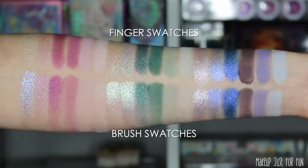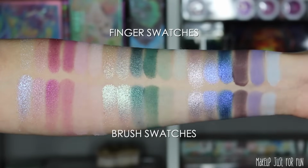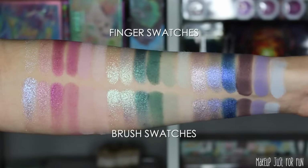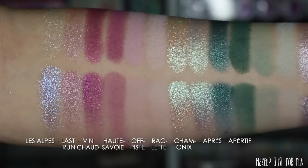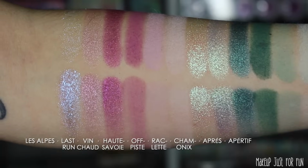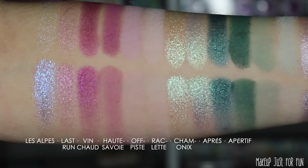Last but not least, let's take a look at some swatches of the Apres-Ski palette. As usual, the finger swatches are pictured on top, and then each corresponding brush swatch is directly below. I don't use any primer. I don't dampen my brush. These are just the shadows swiped straight onto my skin.